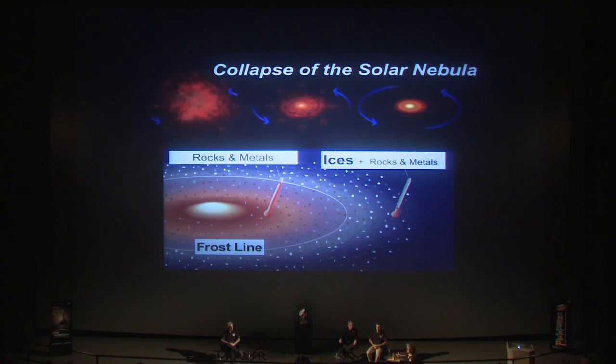Now, if you move out, it gets colder. And as we felt this winter, it gets colder and the rain turns to ice. And the outermost part beyond the frost line, the ice condenses out, and you have these big icy lumps that are formed. Now, there's a lot of water, a lot of ices. There's a high abundance of material that forms ices. And so we make these huge snowballs that are around 20 times the mass of the Earth, that pull in hydrogen, the most abundant element in the universe, to make big, giant outer planets. Jupiter, Saturn, Uranus, Neptune.